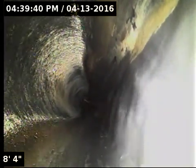I'm going to insert the camera and check the overall condition and serviceability of the sanitary side sewer. We do have water running currently, and I'm going to zero out the camera length counter right here at the base of the cleanout and refer to this spot as the point of access. Here we go.